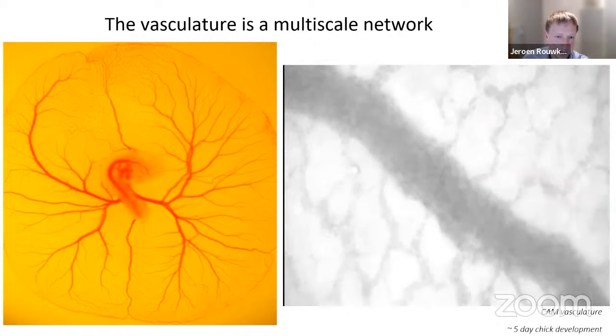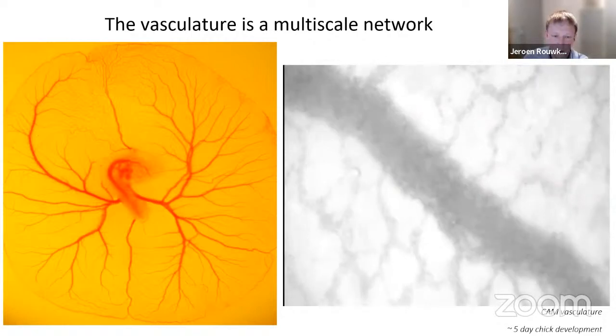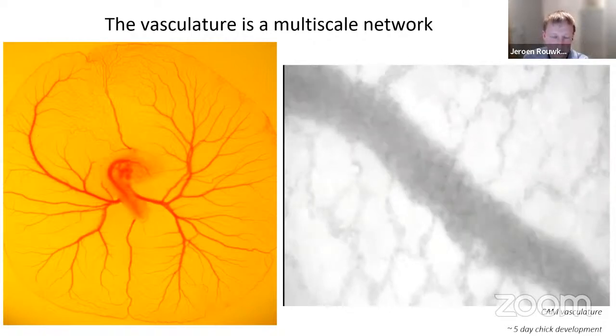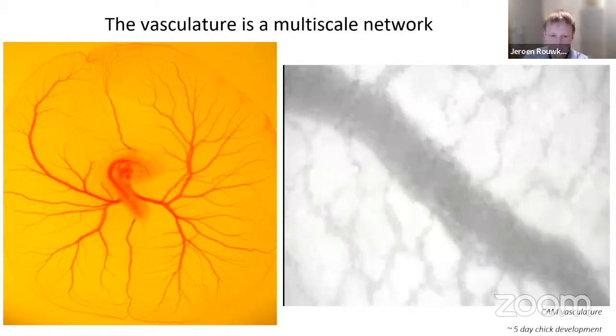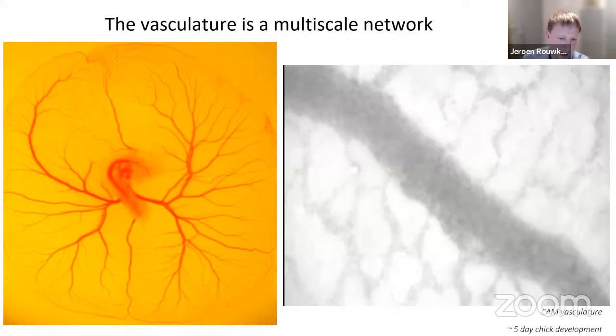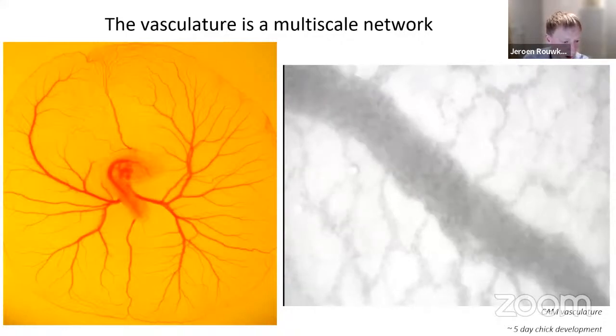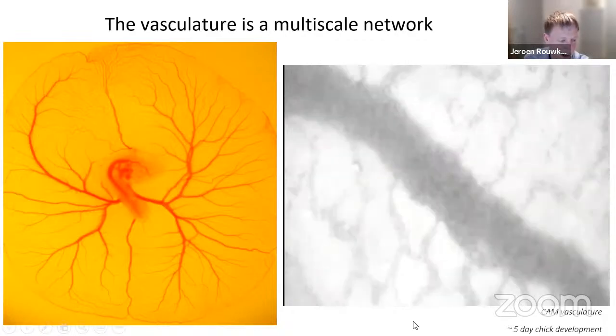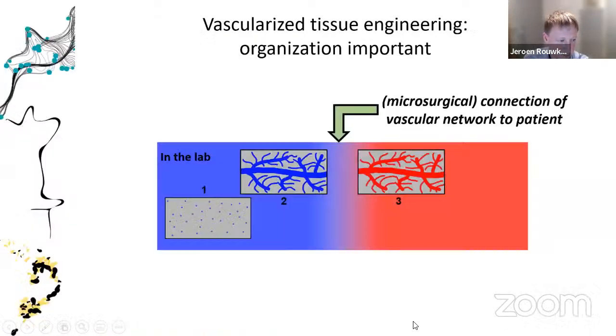And of course, that multi-scale aspect is something that is very difficult to achieve if we only rely on the organization of endothelial cells in an engineering setting. But still, we feel that it's important to at least try to understand what is regulating this multi-scale organization to see if we can use that to our benefit in an engineering setting as well.